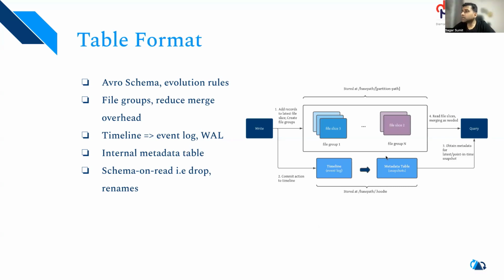This internal metadata table itself is a Hudi table. That's important. We don't use an external storage system. We are not storing this in a RocksDB database or in a relational database, right? The internal metadata table itself is a Hudi merge on read table. We also support schema on read. That helps with schema evolution, including use cases for drops and renames.